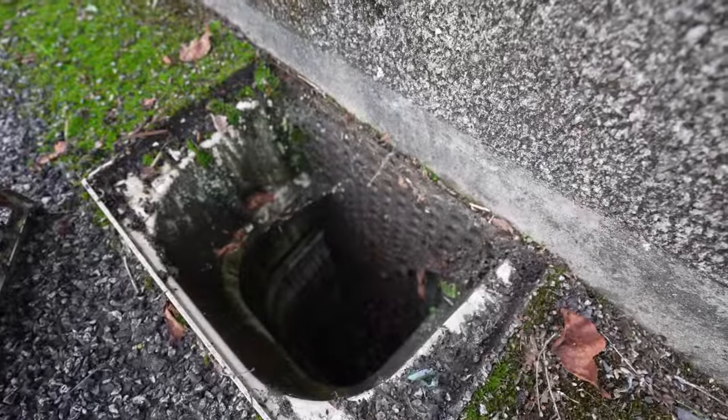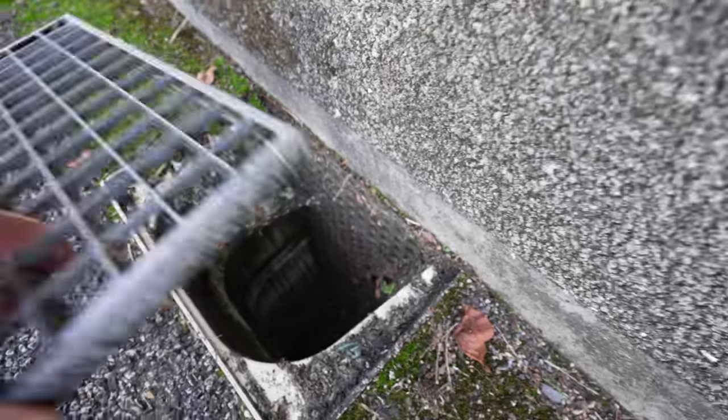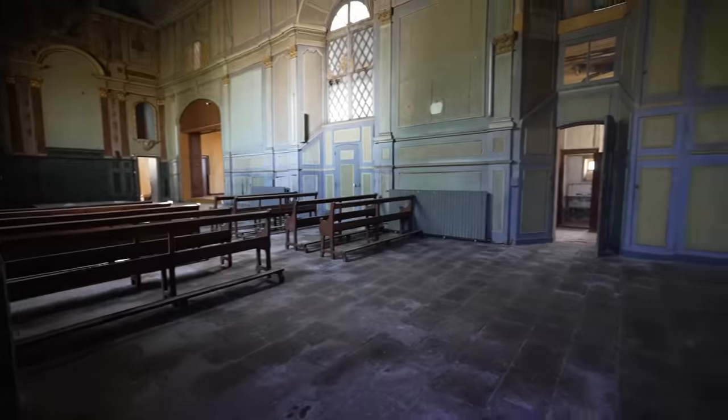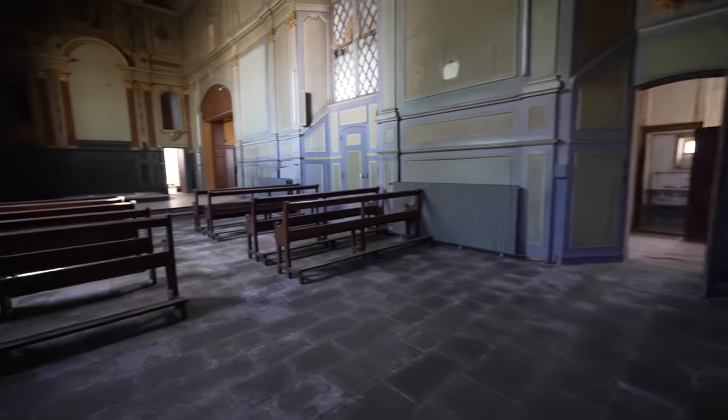And this one is about a meter below the floor level, so much further down, which is also below the floor level of the chapel. Those vents are below the floor level of the chapel. So that leads me to believe that there is something below the chapel. And I think I know where the entrance is. So let's go and have a look quickly. Let me just grab this torch and let's make our way to the confessional, which is a modern addition.